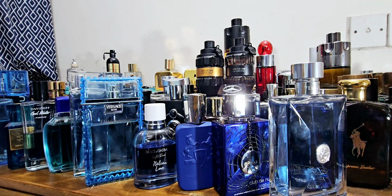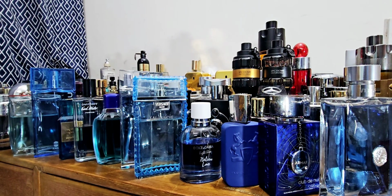Okay, so there you go, 13 blue fragrances. Hopefully you like them and try them out. Some of them are different. Not everything is mainstream, right?